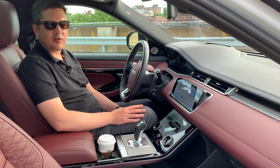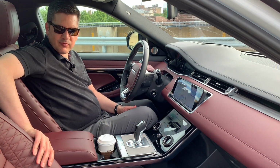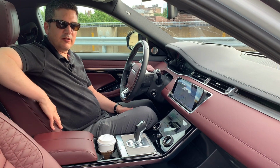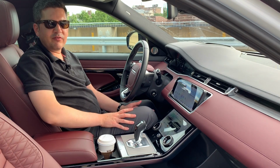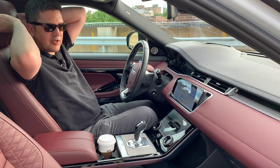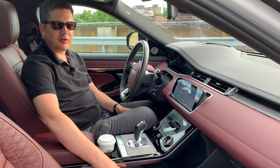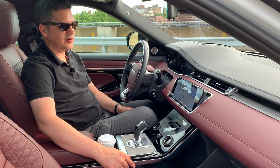It really starts with the materials. You've got these nice Napa leather seats, heated and cooled in front, heated in back, diamond stitching on them. They just wrap around you. They feel very nice, very expensive. The nice soft headrest, very good. The dash as well. I like this deep garnet red color they have in here. Again, looks very exclusive, very nice.